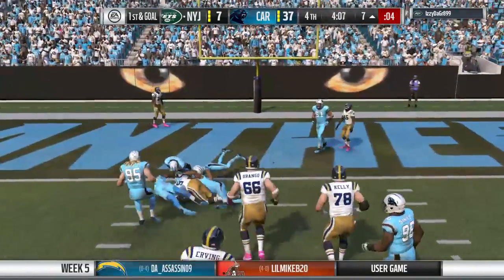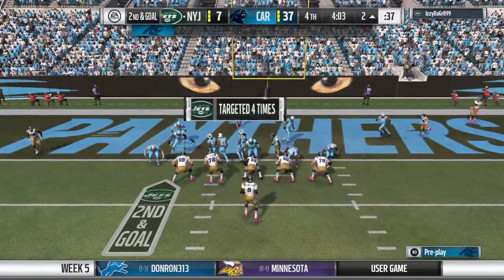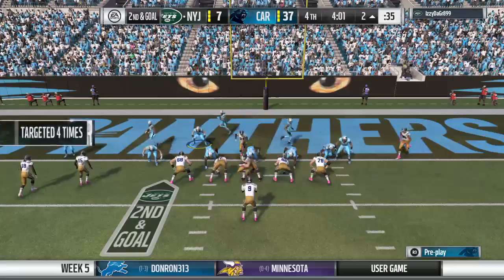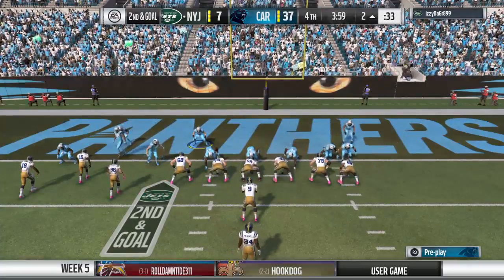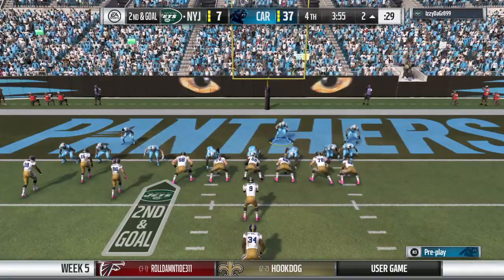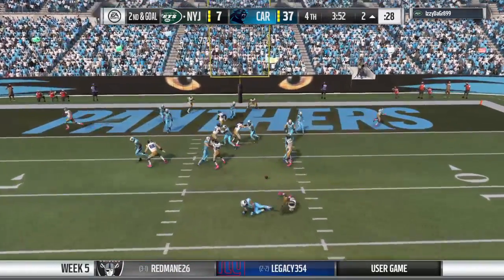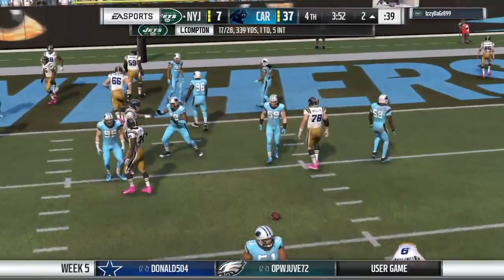Looking to throw. Flush to his right. And he's able to get it down to the 2-yard line. 6 yards on the pickup, and that'll make it 2nd and goal. And now it looks like they're going to be in the hurry-up. Out of the gun, they'll look to throw. A hit as he throws there, incomplete.